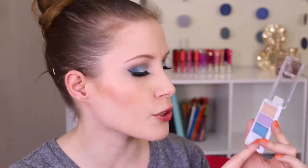If you apply it just with a dry brush, it goes on very soft and very pastel. So you can use it for a small little bit of blue, or again underneath the eye for a pop of color. Or you can wet your brush with either water or makeup setting mist or whatever you like, and apply this with a flat eyeshadow brush. It goes on very thickly, almost has a metallic sheen to it when you put it on that way. It's the way I'm wearing it right now, and I absolutely love it. So this one's definitely my favorite shade.